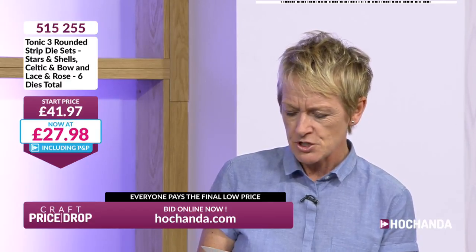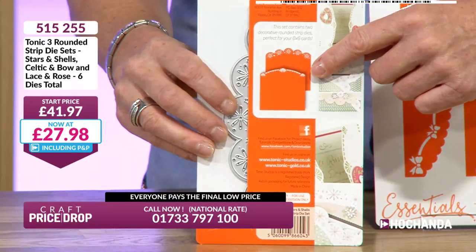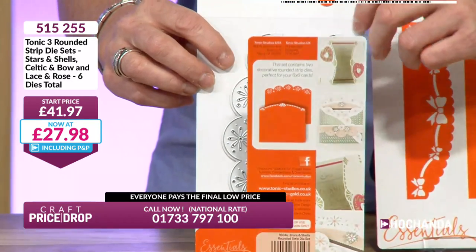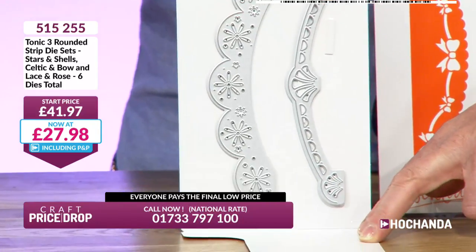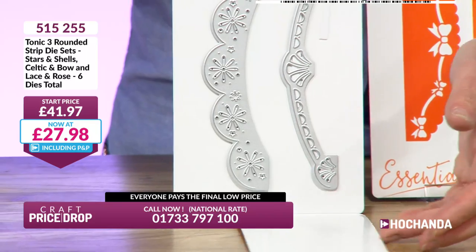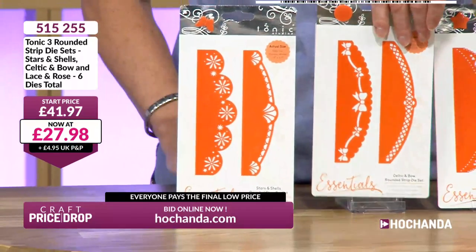Right. Let me show you this. I'll show you the back, first of all. So if you've got your card, you want to make those decorative edges. You can. Or decorative side. And look at that. You've got two in there. Really, really nice. Love that. Beautiful. Right, close it up. And get you the next one along.